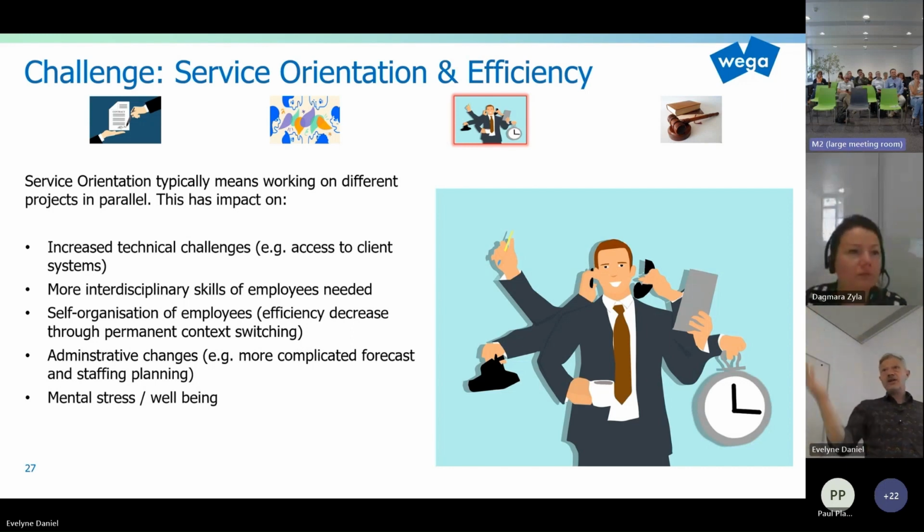Administrative changes, as you mentioned: you need to reflect this new situation also in the tooling, in the processes, in the QMS. It's much easier to say, okay, I have a body leasing, one person working 100% for a customer for a year. That's quite easy to manage. But if you have 20% here plus 40% on this project, then you need to do a bit more complicated forecast and all this kind of thing. From an administrative perspective, it's also more complicated.